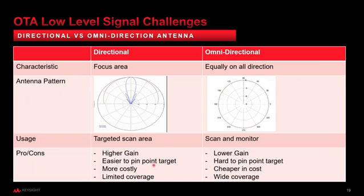So similar concept, you get a targeted scan area. You'll have higher gain when it's at a focus point, and it's obviously easier to pinpoint a certain direction, but because of that, it will most likely be a little more costly and have limited coverage. In cases where you have an omnidirectional antenna, it scans and monitors across, so it will only pick up lower gains. It's harder to pinpoint a target. But if you're just looking for a problem area, this might be better because it's cheaper and has a wider coverage.